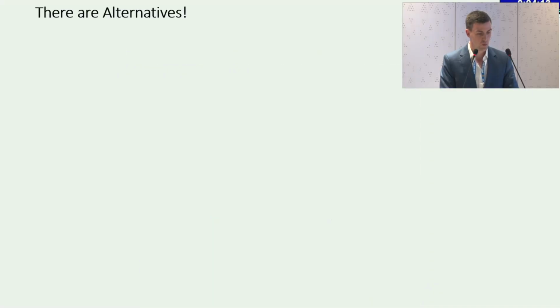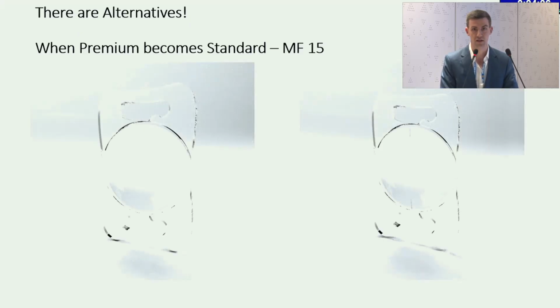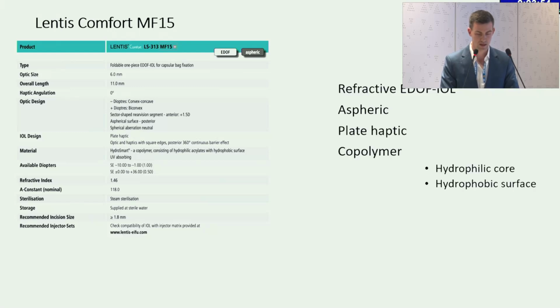Because there are ways when there are alternatives and when premium can become a standard. And for us in our clinic, the MF15 is pretty much the standard IOL we use in every single patient we have. So it's an EDOF IOL, which works with a refractive design, is aspheric, has some plate haptics and a copolymer, which consists of a hydrophilic core and a hydrophobic surface. Therefore, it expands inside the eye very easily, very smooth and quickly, and it even fits through a 1.8 millimeter incision size, even though routinely we use 2.2.